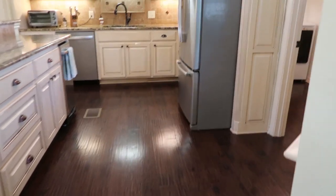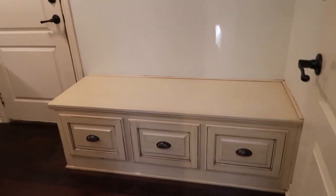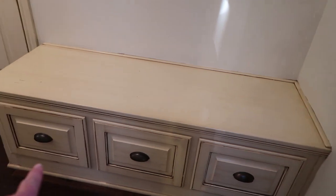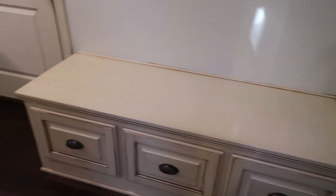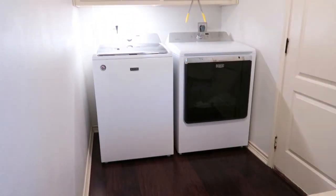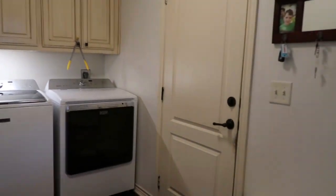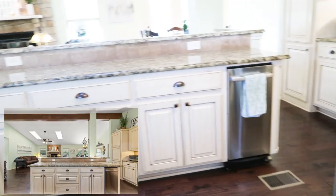Just off the kitchen here, this is the laundry room and kind of like the mudroom area. I love this bench. It's a great place I put all of our dirty laundry in here. So, you know, lights and darks and colors. Washer and dryer over on this side. Lots of storage space over the top. And then that door goes to the garage, which Landon might be out there right now, but we'll see. There he is.